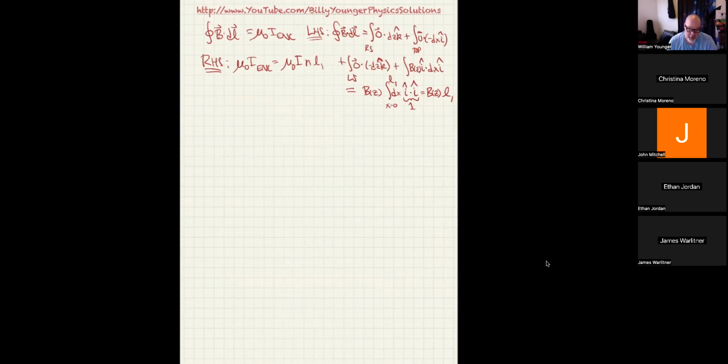And that's, in fact, the right-hand side of Ampere's law. So now I'm going to set the left-hand side equal to the right-hand side. And when I do that, I get B of Z times L1 is equal to mu zero I N times L1. At this point, we can now see that clearly no Z came into play. So we can drop that argument Z.